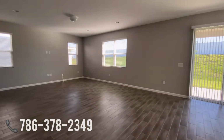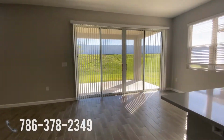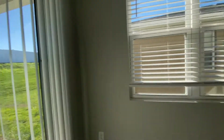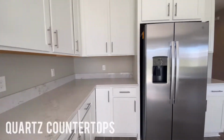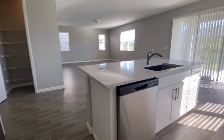Open concept floor plan, as you can see. Very nice tile floors. Amazing sliding doors, no rear view neighbors as well. All the appliances come included: refrigerator, range, microwave, washer, dryer, dishwasher.